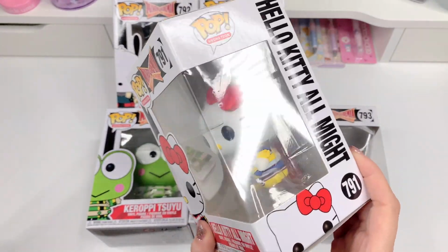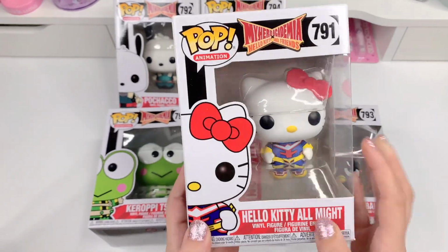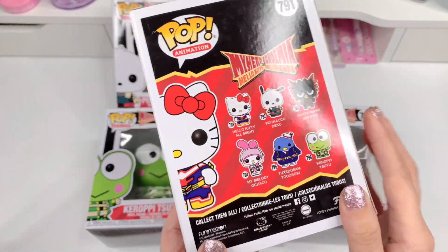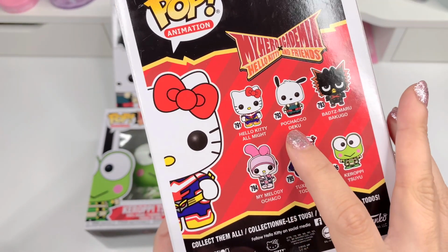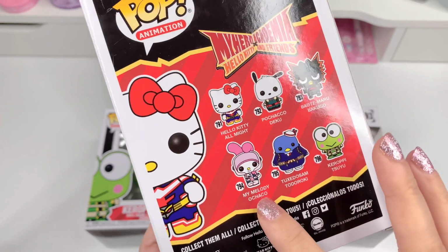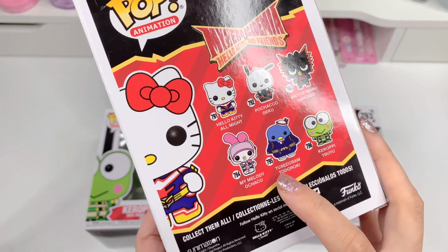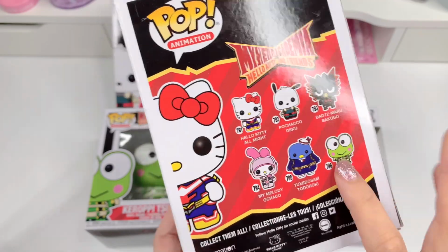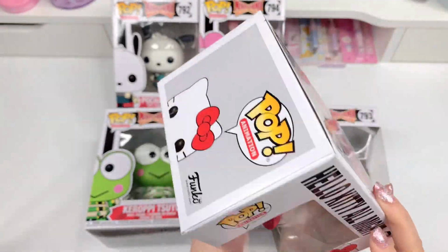So this is her box. On the side it says Hello Kitty All Might. In the front there's a little window so you can see the figure, but we'll open it right now. And in the back it shows the whole collection, which we have right here. So there's Hello Kitty as All Might, Pochako as Deku, Batsumaru as Bakugo, My Melody as Ochako or Uraraka, and Tuxedo Sam as Todoroki, and then last is Kuropi as Tsuyu, or Froppy I like to call her. And yeah, so that's the whole collection. I'm gonna go ahead and open this one for you guys.